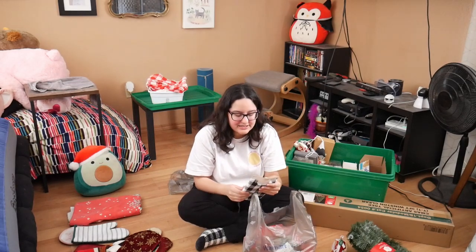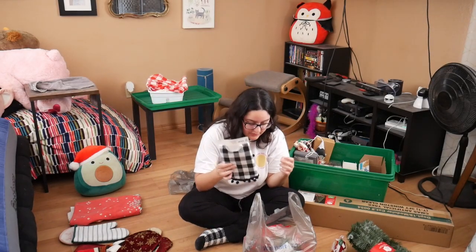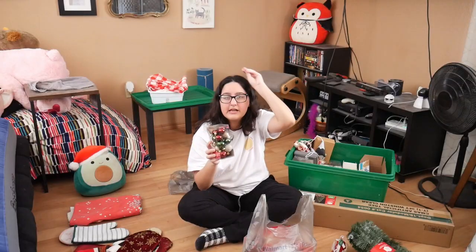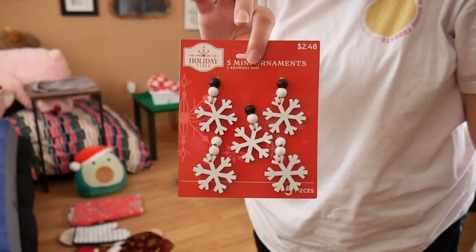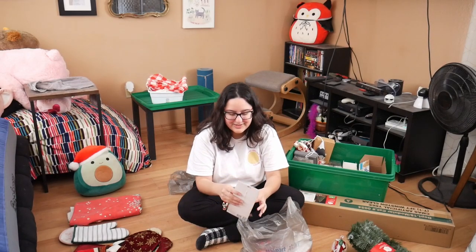I got a second tree skirt because I think that this one's going to match more with what I want to do with the vibe of the house anyways. I got a couple more ornaments. Again, things that we're going to see the vision come together. Things that are going to be useful over the years. More ornaments. Ooh, and to bring a little bit of color into my tree, because last year it was kind of just black and white.